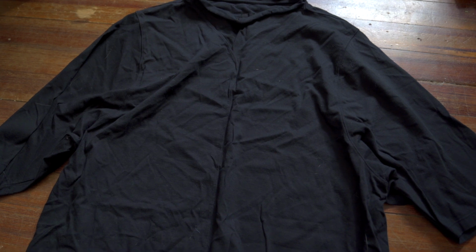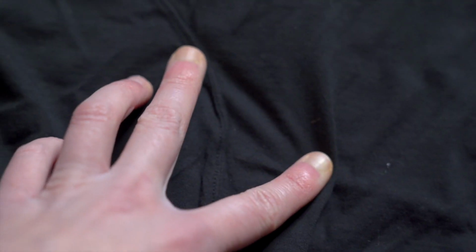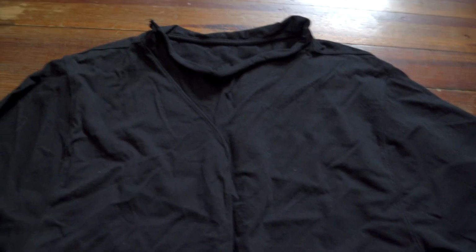So the biggest reason I'm putting these two pieces together, aside from the identical fabrication, is this stitch right here. So coming down from the neck, you've got this seam and it comes up the shoulder and it starts right here and it comes down at a diagonal and then a light curve here and then straight down the front. So that matches perfectly with the extra seams that are going across the front of the joggers.